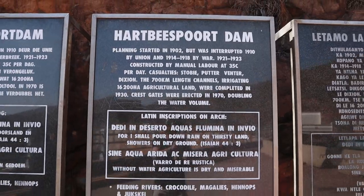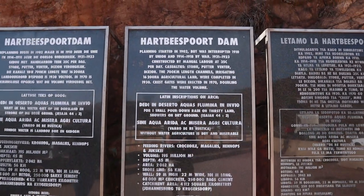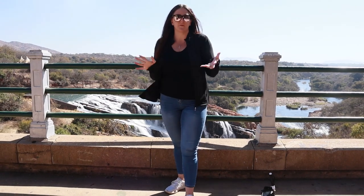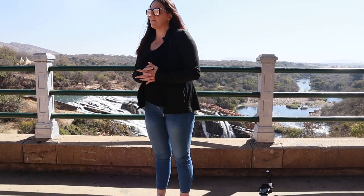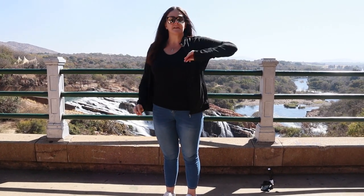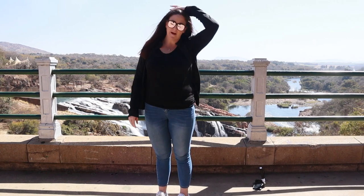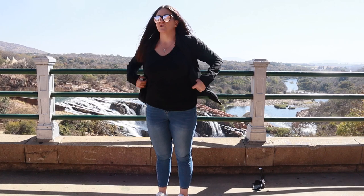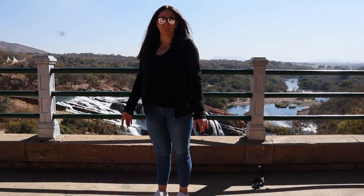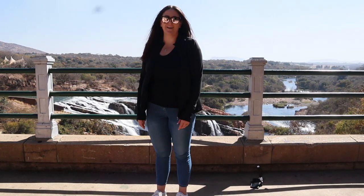Okay, so we've made it now to Hartbeespoort Dam. Okay guys, so this is Hartie's, also known as Hartbeespoort. So for people in Johannesburg and Pretoria, it's quite a central place to just get away from the city vibes. It's so beautiful, you can go on a river cruise. There's a cable car that also goes up to one of the mountains. We unfortunately can't do any of that because of the pandemic. So we are just being tourists in our own country.